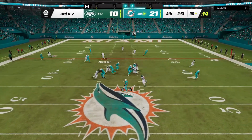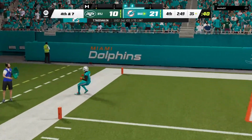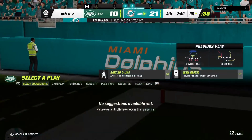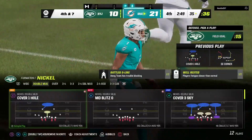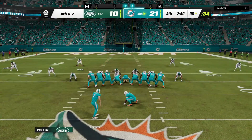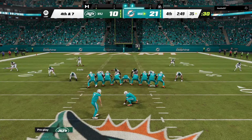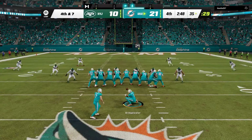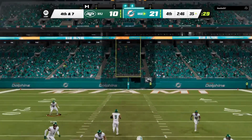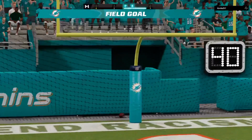Throwing is Tagovailoa on 3rd down here. And that will be incomplete. Well, they weren't scared to let it fly, but it falls to the ground and brings up 4th down. So 4th down, Tua departs, and on is Jason Sanders and the Dolphin field goal unit. This will be kicked from the 42. It's a 52-yard attempt. Sanders' kick is good, and the Dolphins will add on to their lead.